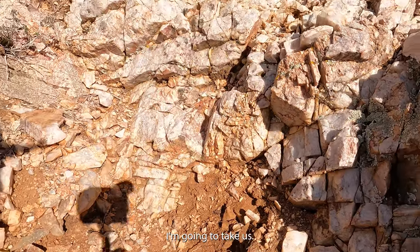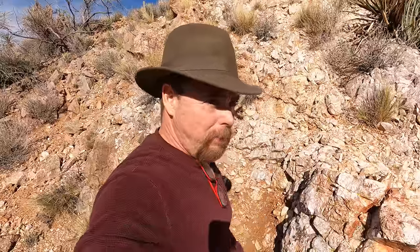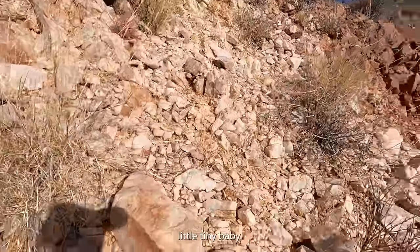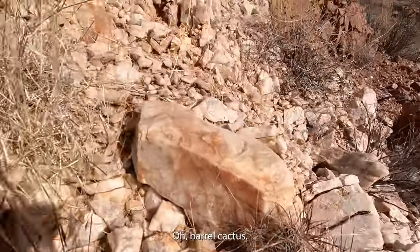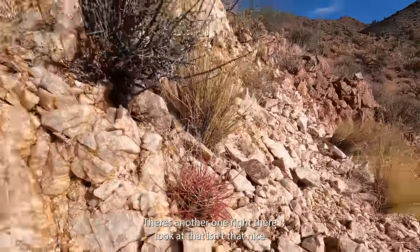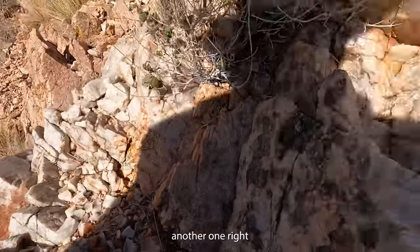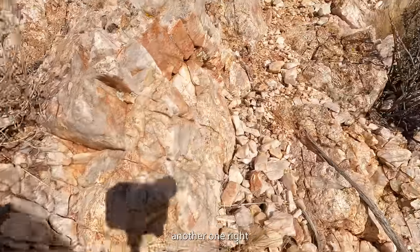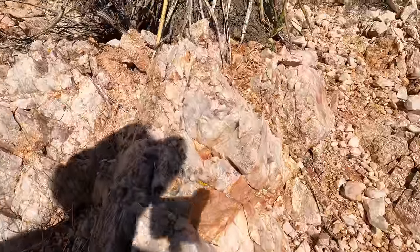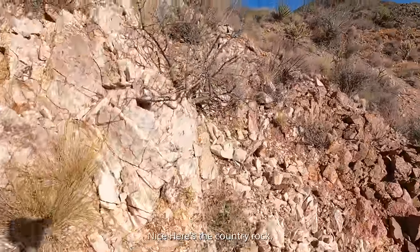I'm gonna take us. Somebody should take a soil sample here. Oh, look at this. Little tiny baby bear. Oh, barrel cactus. There's another one right there. Look at that. Isn't that nice? Another one right there. I see some inclusions. You see the inclusions right there? Nice.